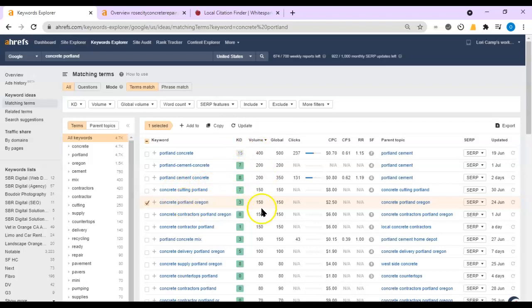Right here in this column is volume. That tells me how many people every month on average are searching for this using Google. And then over here, this KD number shows me how difficult it would be to get on the first page of Google. So these are two very important metrics.